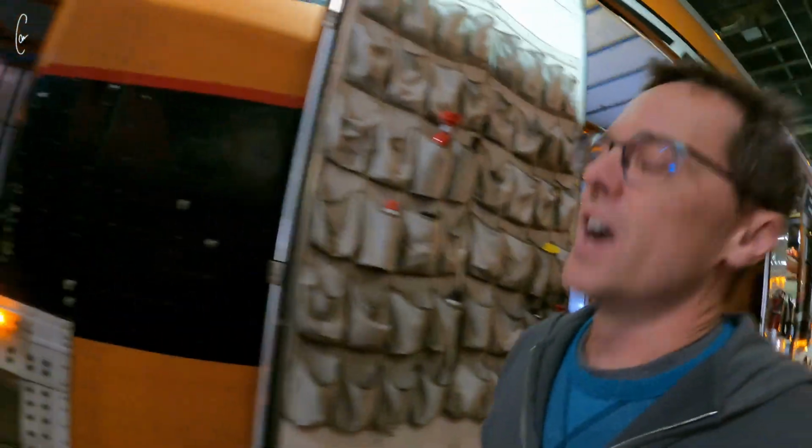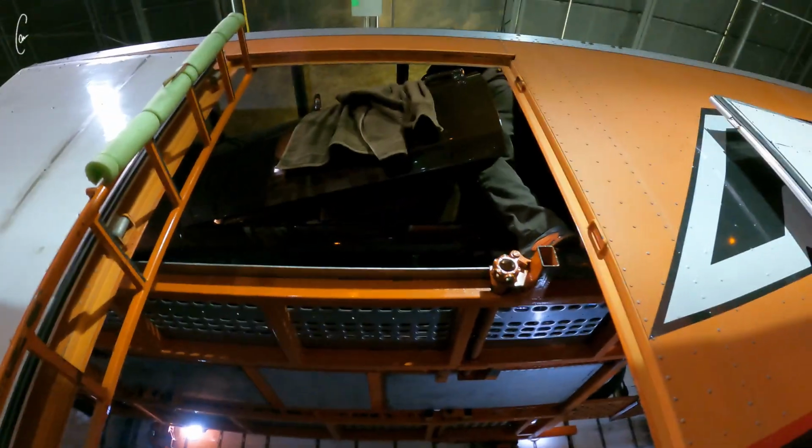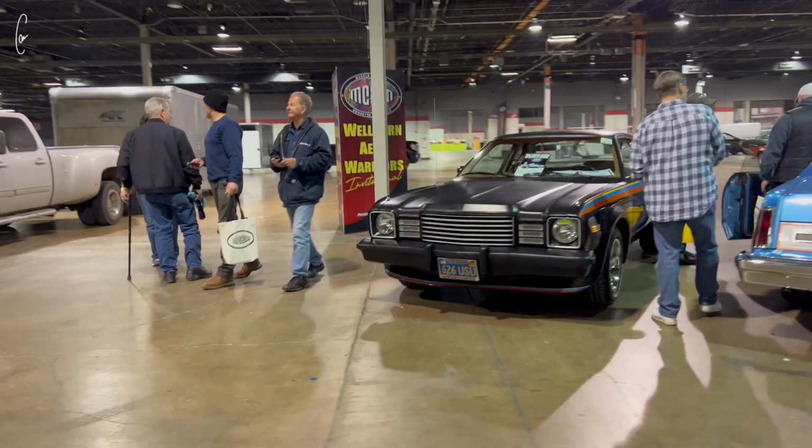We think we figured out the issue with this 68 Charger was that the key fob battery is dead. So I switched it. I put my Mercedes battery in this thing. We're about to see if it fires. It cranks. The alarm didn't go off. There it is.